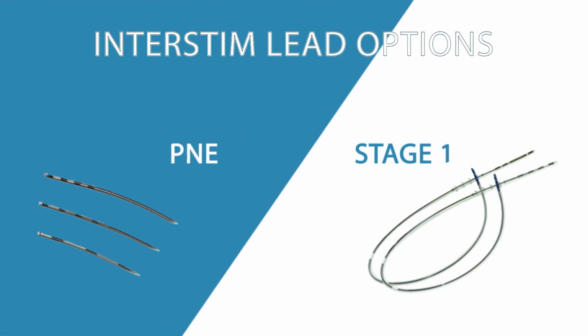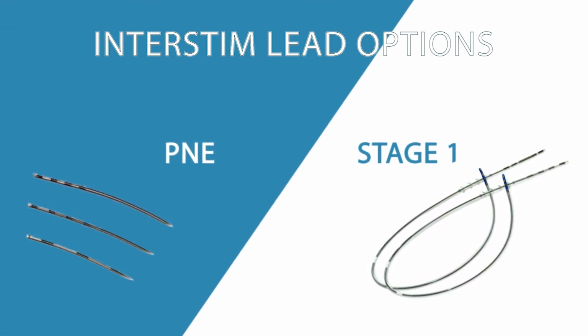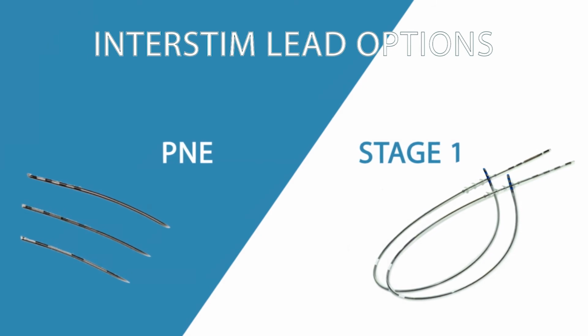Now, if the procedure is not successful, we can also remove these. However, we typically do that again under sedation with local anesthetic. It's a little bit more difficult than simply pulling it out, but it's not a significant procedure to remove the leads. The trial with the stage 1 implant is very similar, again, to the peripheral nerve evaluation. You come back in clinic sometime between the 1 and 2 week period, and we evaluate your symptoms. If your symptoms are improved by over 50%, then we proceed to placing the full implant with that generator.